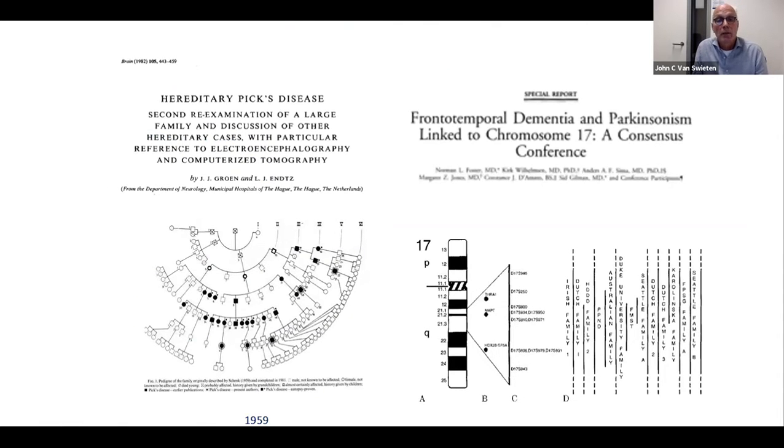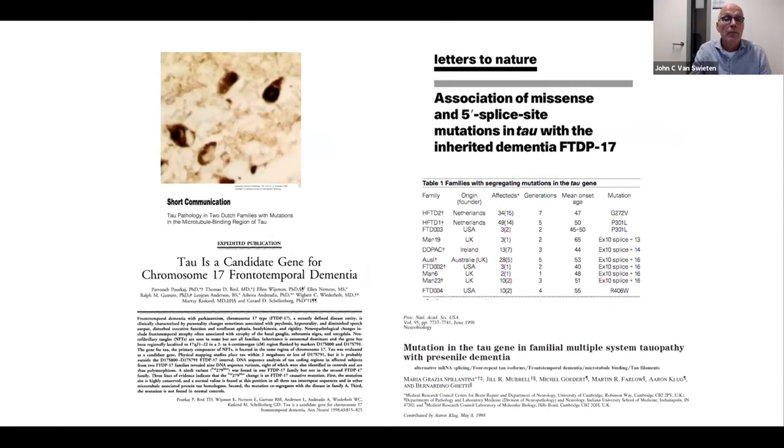And this was the first family with tau mutations. It was described in 1939 and later in 1959 and then in 1984, hereditary Pick's disease. In 1996, at the Ann Arbor meeting, we could find that it was linked to chromosome 17. Here you see 3 Dutch families. All 3 were linked to chromosome 17. And then a few years later, we identified the tau gene in 2 of the 3 Dutch families. In these 2 families, there were tau positive inclusions. And in the 3rd family, where there was no tau mutation, there were also no tau inclusions. So that was pathologically a distinct type of FTD.